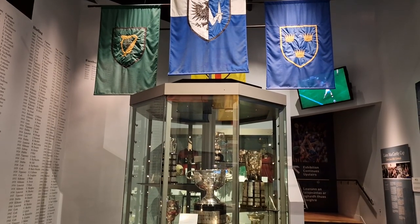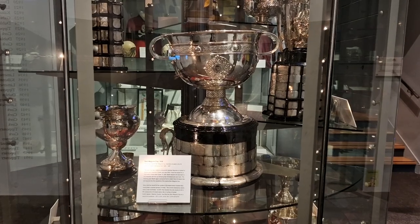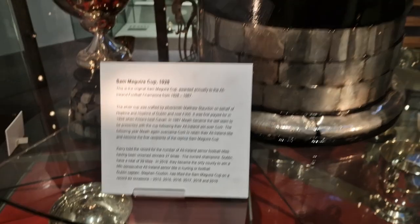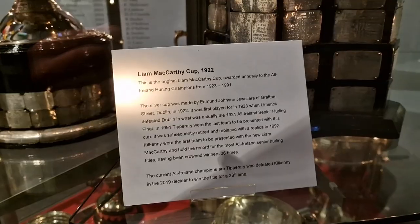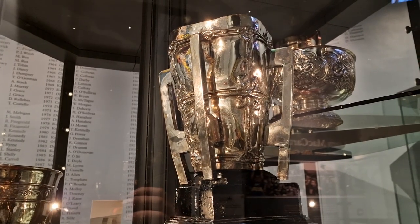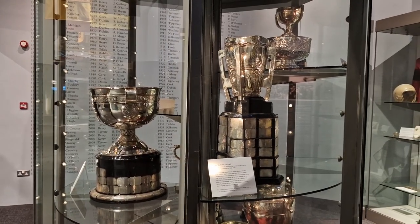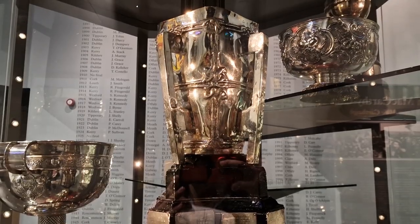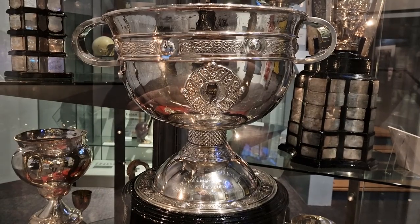The most important things are right here in this display cabinet, in particular, these two trophies right here. The Sam Maguire Cup, which is awarded to the victors of the All-Ireland Champions of Gaelic Football, and this, the Liam McCarthy Cup, awarded to the victors of the All-Ireland Champions of Hurling. Together, these two are the two holy grails of Irish sports. And it's pretty cool to see them up close and personal, as I've only ever seen these on TV and on the internet.